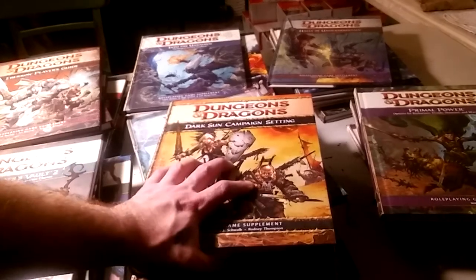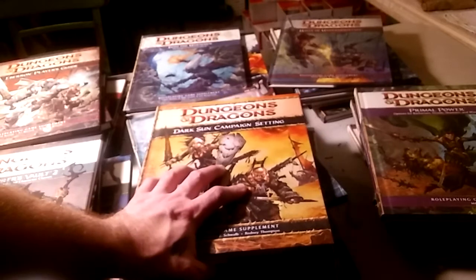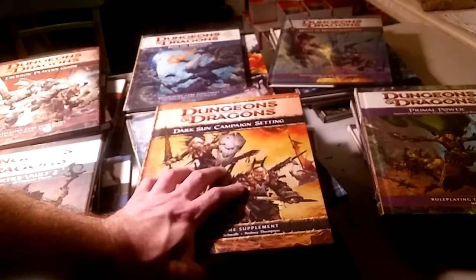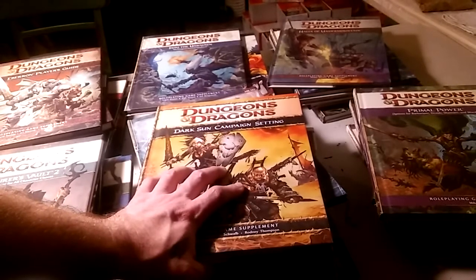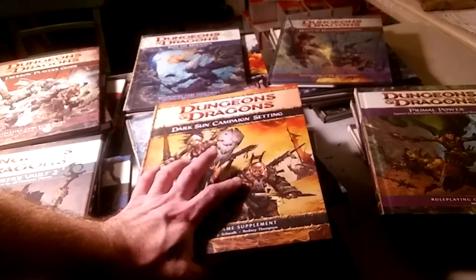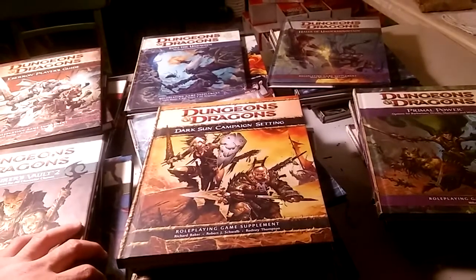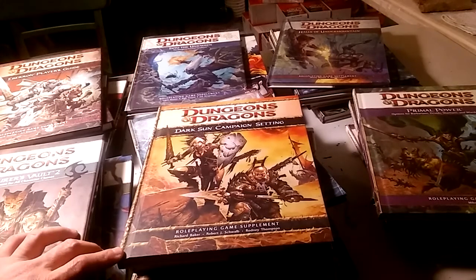After my fourth edition days of purchasing books were over, because the stores don't carry them anymore, I had to branch into other D20 mechanic books to start adding fun, cool things like Dungeon Crawl Classics and stuff to my game, mechanics wise.